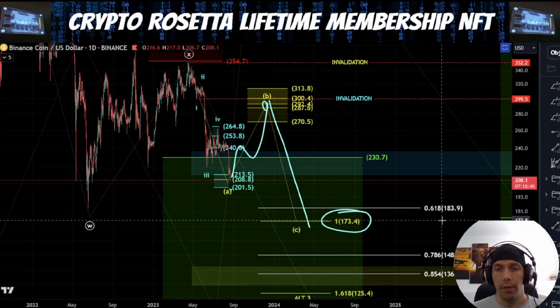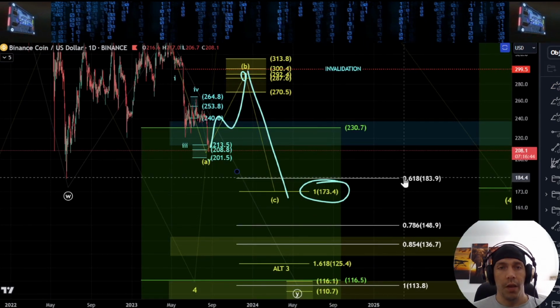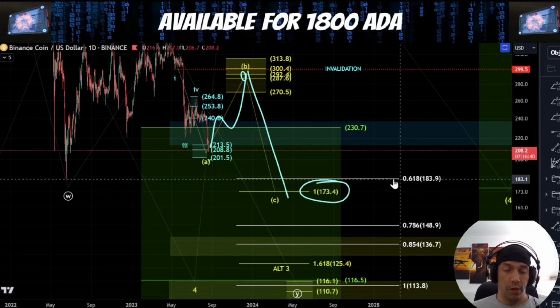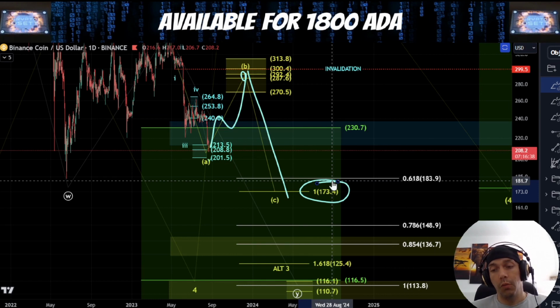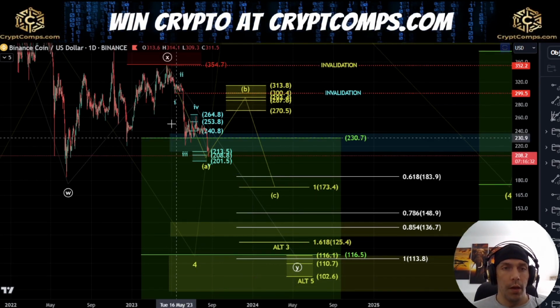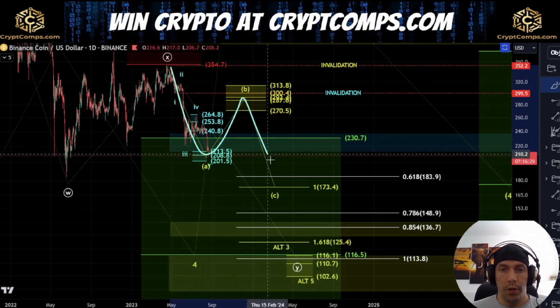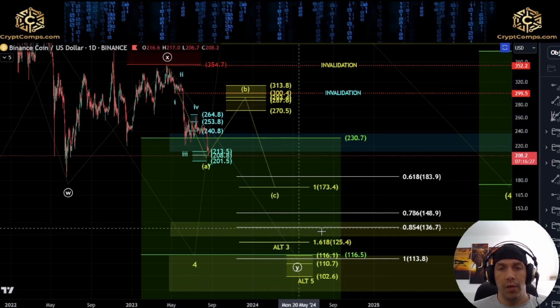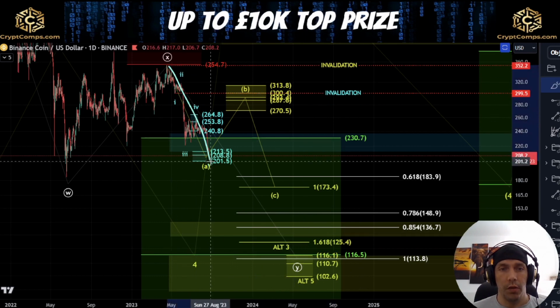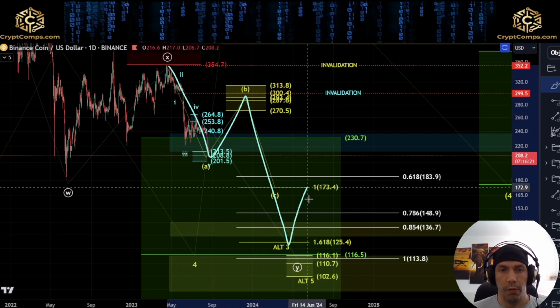And if I overlay this idea of having this WXY down here, we can see that would then meet this 0.618, which would be the minimum requirement we are looking for here as a Y wave. Now, the idea would be here that this move can push past this 1-to-1. I wouldn't like to see it push past this 1.618, otherwise it starts to become an impulse to the downside where this becomes 1, 2, 3, 4, 5.